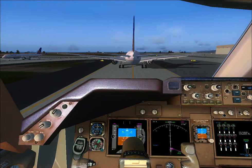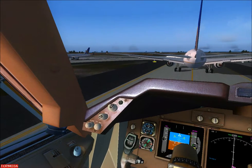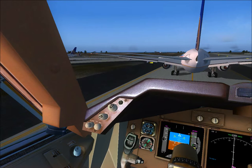Scout 3020 on the ground, good morning, is your gate open in the box? Thank you. Scout 3020, taxi via Bravo, Charlie 5, Charlie to the box. Bravo, Charlie 5, Charlie to the box.